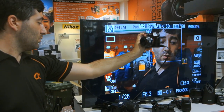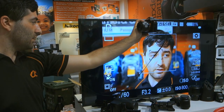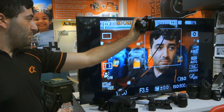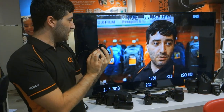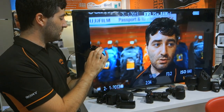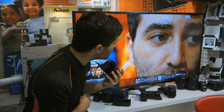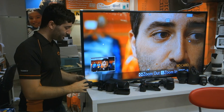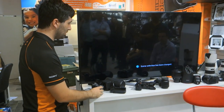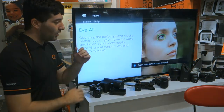Excuse me for my awkward grip here. I'll put it into P mode. Here we go. Best portrait of the century. Go. Right, let's have a look. Have I got the focus? Yes, I have. A little bit of motion blur, but you can see those eyelashes are tack sharp. So, let's go back to the presentation. Can we please? Yes. All right, great.